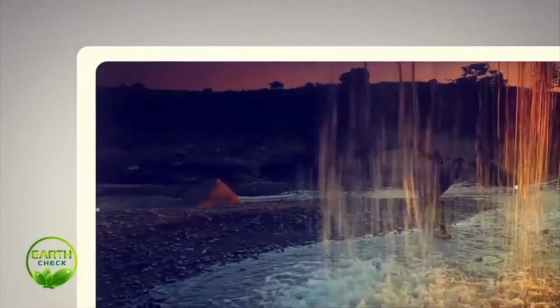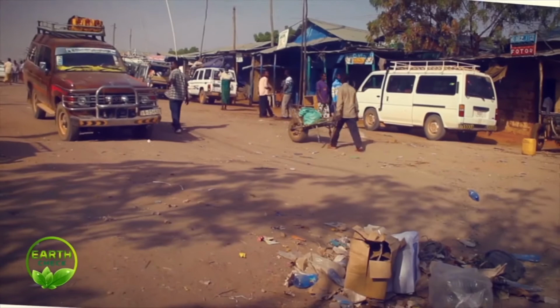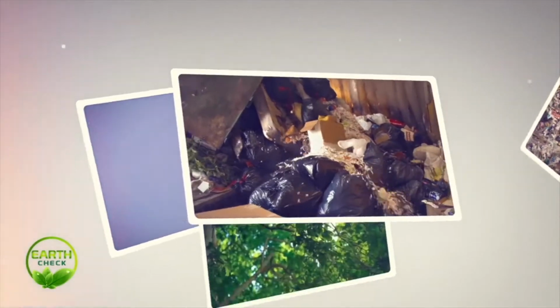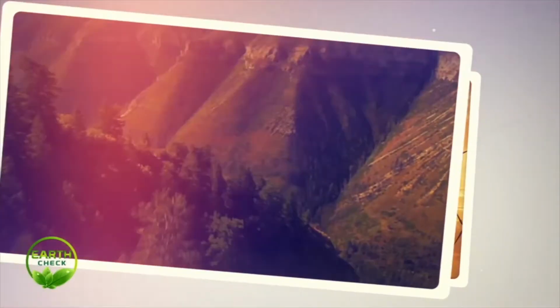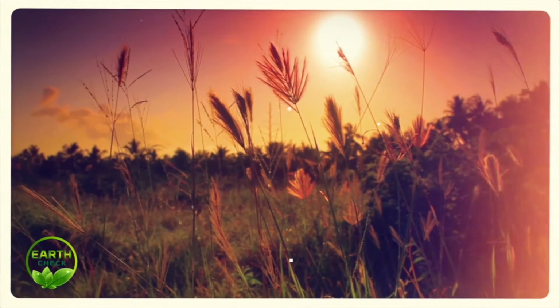Happiness that the surrounding brings, freshness, sweetness, happiness that the surrounding brings. Take care of your nature before it takes care of you. Ooh, take care of the nature before it.